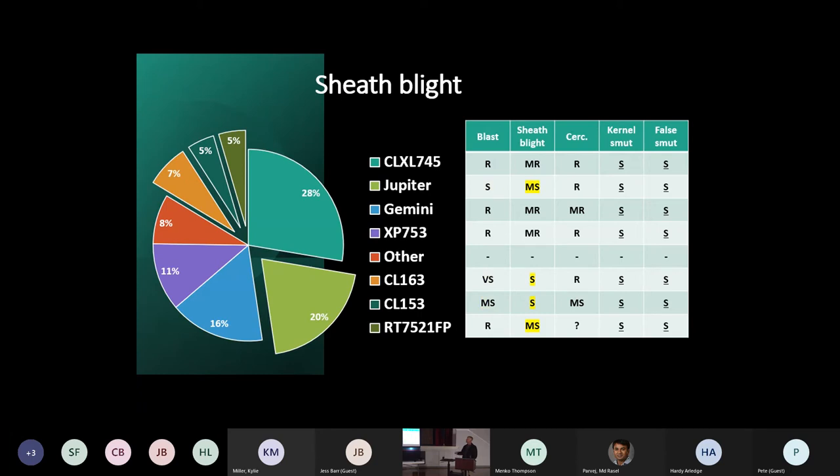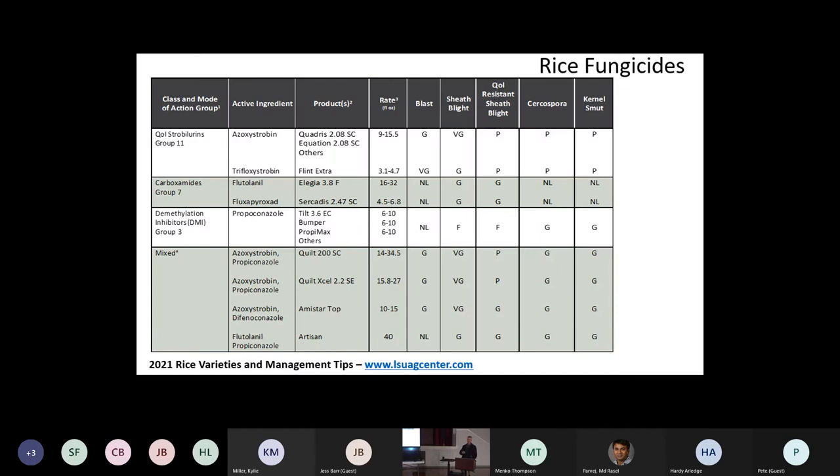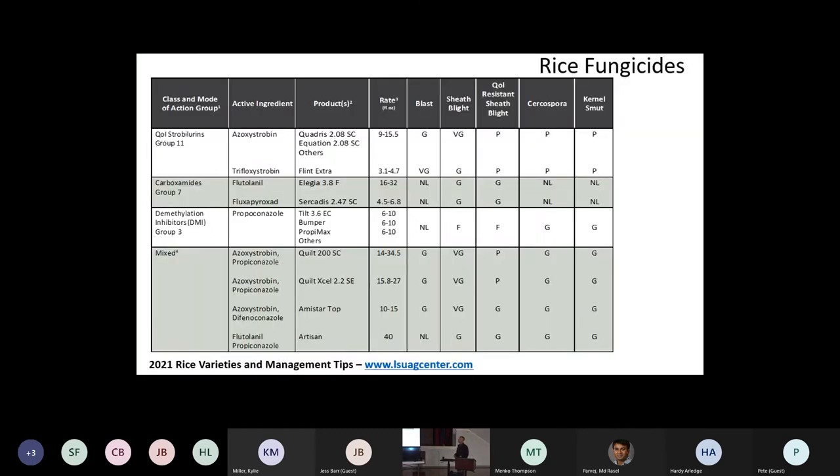Sheath blight, same varieties plus the 7521 there. So you're looking at sheath blight, and those varieties are the ones that are going to be most susceptible. Next slide. Cercospora, we've got one here, CL153. That might explain why we don't see Cercospora year in and year out, because most of our acreage has some degree of resistance to that particular organism. I don't have a rating for 7521 on Cercospora. Go ahead, next slide.